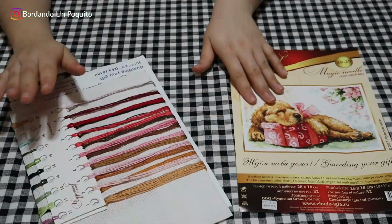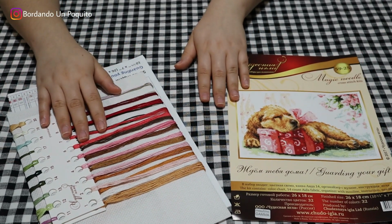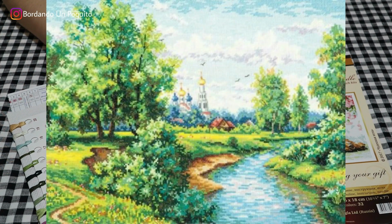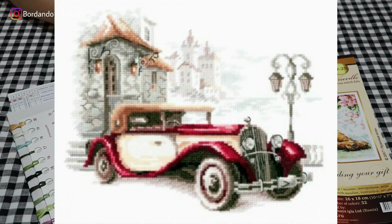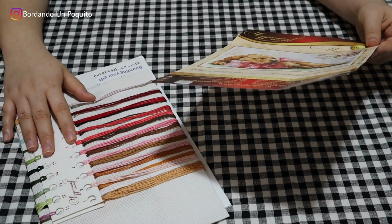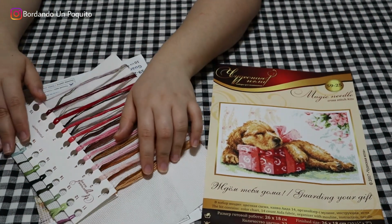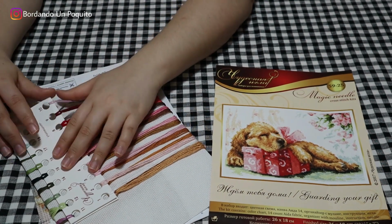And this brand is Magic Needle. This is a brand that I truly enjoy stitching. I'm actually currently working on the green landscape, which is also from this brand. And my mother is actually doing the retro Cadillac, which is also from this brand. And we both really enjoy stitching this brand. It has very good quality. The threads are very good quality. And the dimension that it has once you're stitching it, and you see how the picture is coming out, it's very beautiful. It has a very good quality of the pattern and the threads.